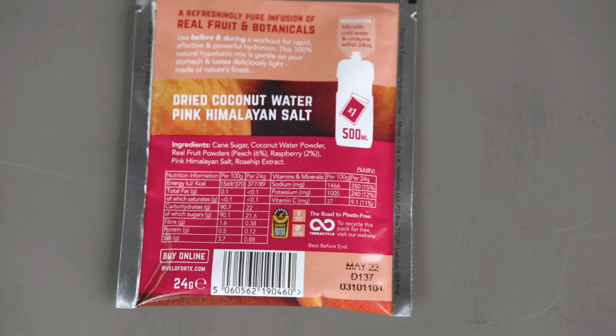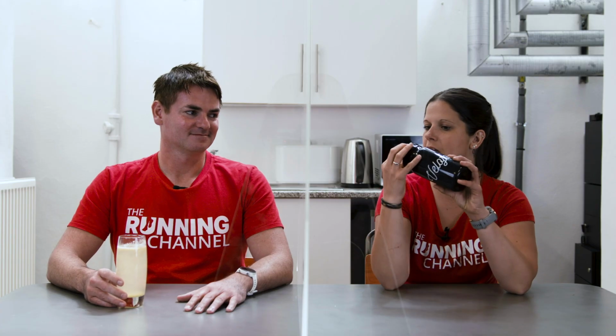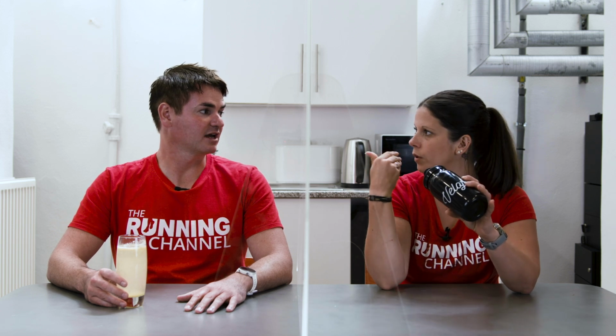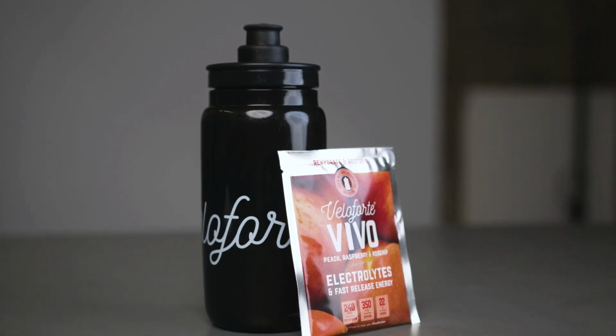So, I know you've looked at this and you've judged the book by the cover. You've judged the electrolyte, because it looks a bit like what gets stuck in the plug. Oh, wow. So that's because it's all natural. I really want to know what you think of this one, because Veloforte have their proper bottles where the nozzle allows the stuff that gets stuck in the plug to come through. Exactly. When I've had it in soft flasks before, some of the bits get left at the bottom because they don't come through.